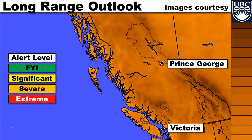This is really just an FYI. Short of the very cold weather we're having right now, there isn't any other severe weather on the horizon anywhere in BC.